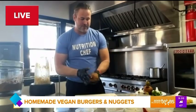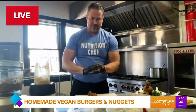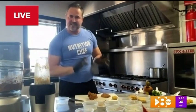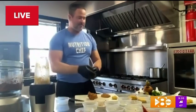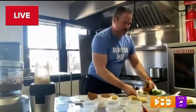So this is what it looks like when finished. Sometimes you can reserve a little bit of the flour if it gets sticky, but generally, once you make this into a patty, and it sticks down on the pan and you let it sit for 5 minutes, don't touch it, and then you flip it, we're going to have a nice burger that looks like this.